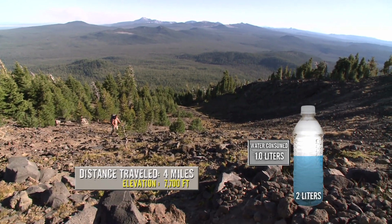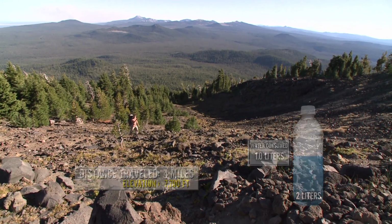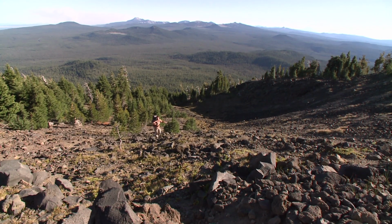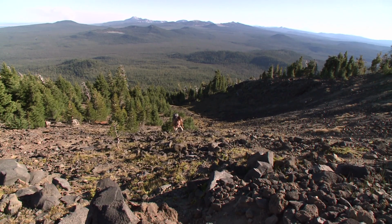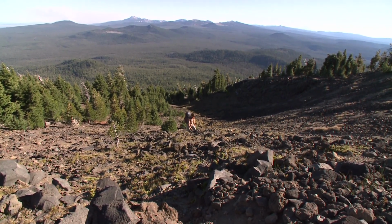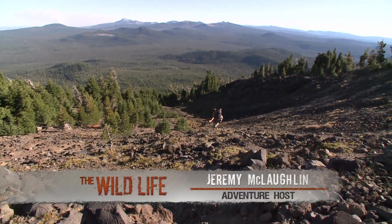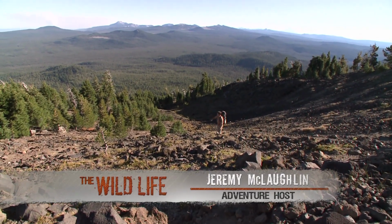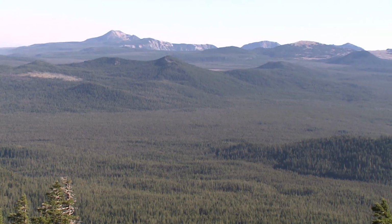That's one of the things I really like about this hike, is as you get higher and higher, it gets steeper and steeper, and the topography changes so drastically. From this point on, it's like walking on the moon. It's just rocks and dirt. The nice thing about that is you can see everywhere. You've got a completely unblocked view, and the sky is literally the limit.